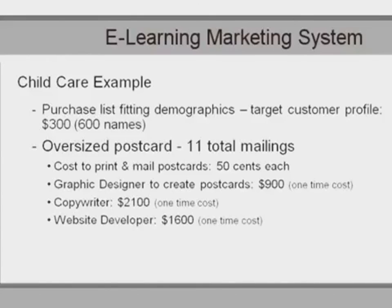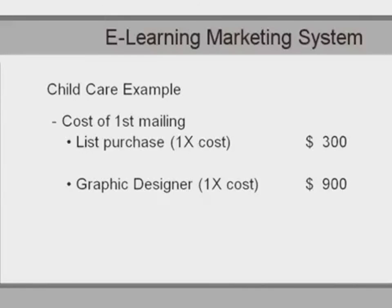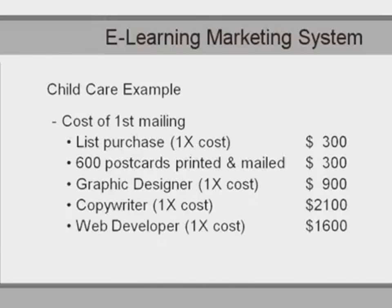Now you can begin to calculate your return on investment. To make sure this strategy makes sense, here's how you calculate your ROI. First, figure out what your marketing cost will be for the initial mailing. You have a one-time cost of $300 for the mailing list, plus the cost to produce and mail your postcards. The postcards cost 50 cents each to produce and mail, and you have to multiply that by the 600 names on your mailing list. That's an additional $300. The one-time graphic design cost is $900, a one-time copywriting cost of $2,100, and a one-time web developer cost of $1,600. So your initial mailing for just your postcard only comes to $5,200.